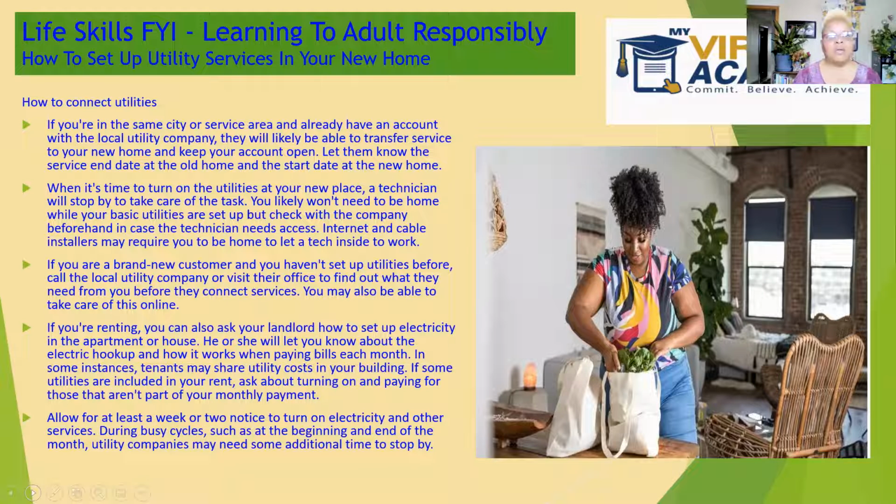When you are making appointments with your utility companies to come on out to your new place to turn on services, give them at least a week, but preferably 2 weeks notice, because things happen and you don't know. So if you give them 2 weeks notice and you set it up, that way you're safe, and that way everything is in order. And that way, when you move into your new place, you have electricity instead of unpacking your boxes in the dark.